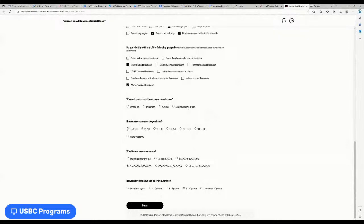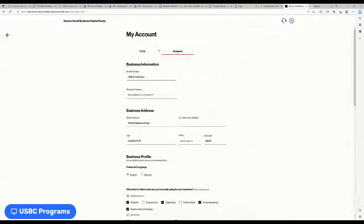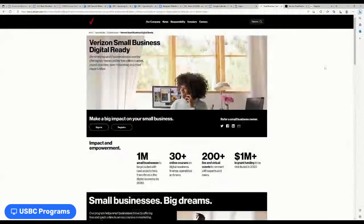How many employees do I have? You get to select that number. What's the annual revenue? You get to select that range of numbers. How long have you been in business? And then you hit save. And it should allow you to go. I can go back to my account. I can edit my profile if I want, or I can just go back to the page to, again, sign in.